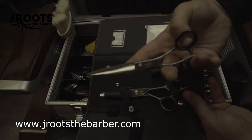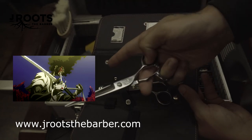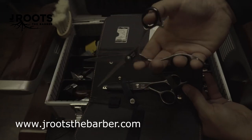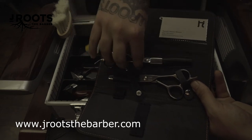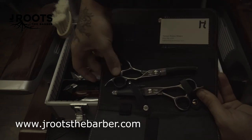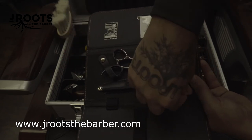These are the shears I got. Feels like I'm holding a samurai sword. So high end. I do all my scissor work, all my long scissor cuts, textured crop tops and everything with these. They're amazing for cross cutting and naturally thinning, but they're so sword, man. I feel like a samurai.